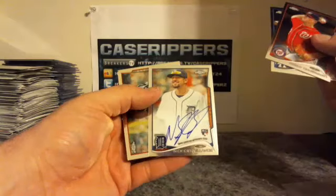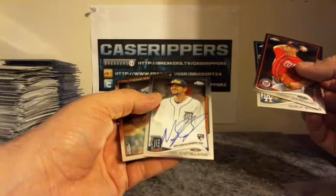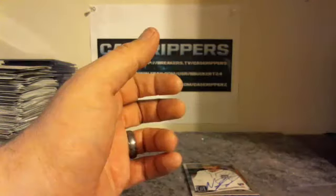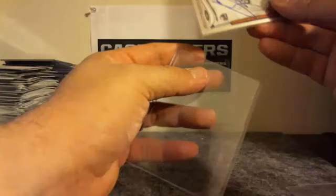And this should be the last auto of the break. Nick Castellanos for the Tigers. That last box was all Tigers. That is it. Try to sleeve this up. I'll stack these cards up and do a quick recap. And I'm going to call it a night.